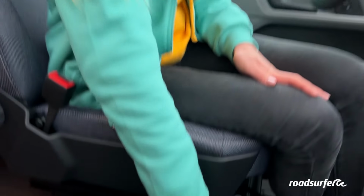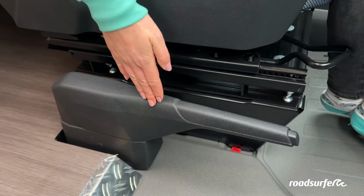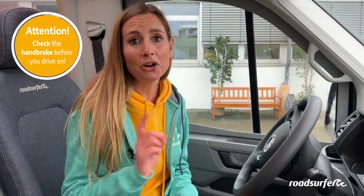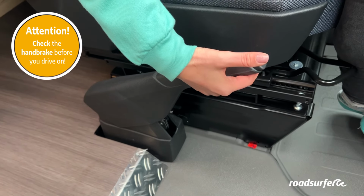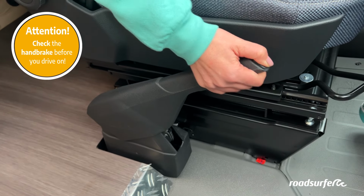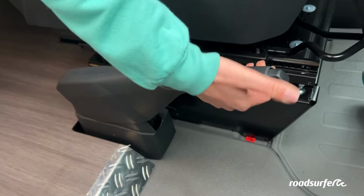When you pull on the handbrake, it is very normal for it to fall back down. It is still pulled. Please remember to release the handbrake before you start your journey again. You do this by pulling it up, then press and hold the button, then pull further up, and then release it down again, all while pressing the button.